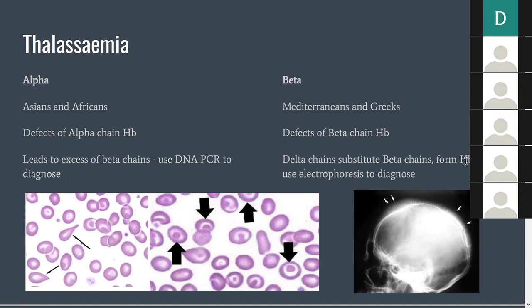What you need to do in this case is take a sample and use electrophoresis to diagnose. As you can see, there are a couple of types of cells that are common to thalassemia. On one side over here, these are teardrop cells. Makes sense because they look like a teardrop. And secondly, over here is what we'd usually call target cells. Once again, they look like a target. And these are usually seen in thalassemia patients.